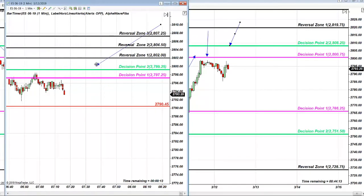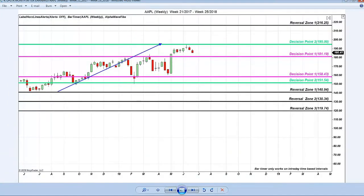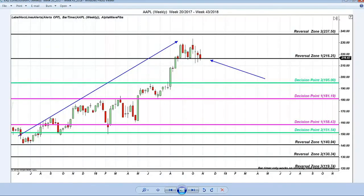Did we know or did we know that this would be a problem? Of course. It took Apple many months to break through. It did not matter how stunning the earnings were. And as expected, when Apple reached the next level and reached the Fibonacci reversal zone, what did it do? Collapsed, as expected. Until where? The Fibonacci reversal zone in front of you.